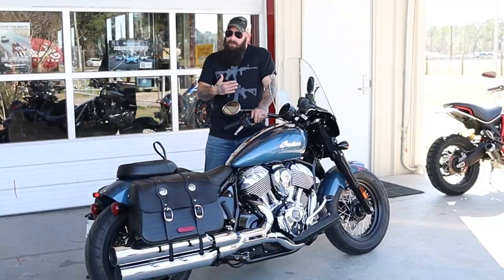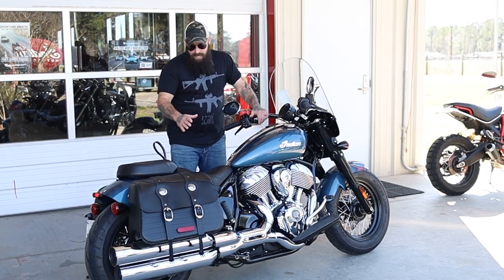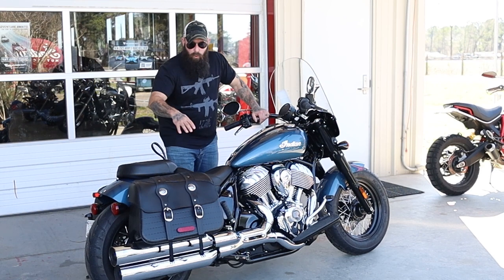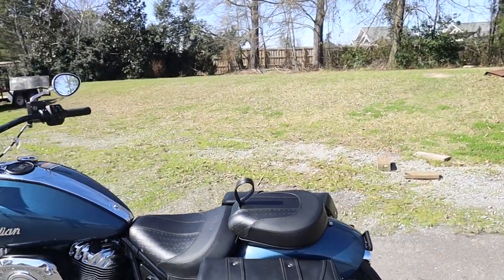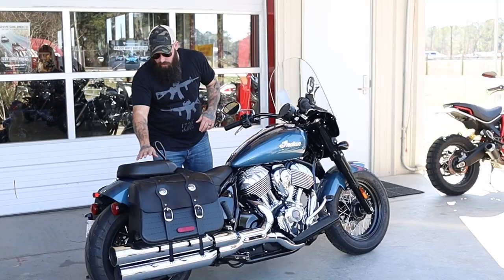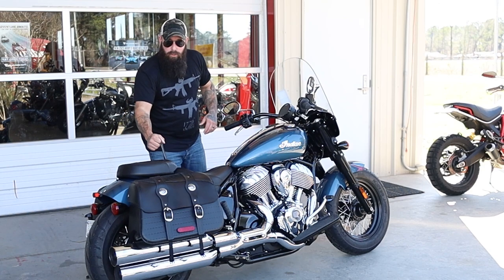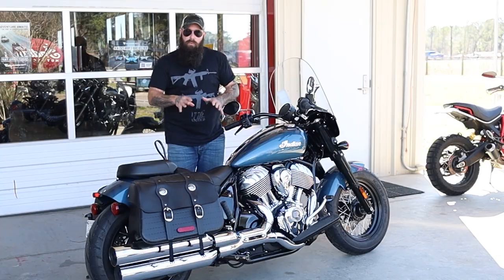The passengers, although they're not gonna be as well equipped, they still have a pretty nice setup. Now, it's got a little bit of a rise, of course, for the passenger, and the seat looks premium, but we'll have to get on and see how it does, even on this short ride that we're gonna do, but it looks really good. Hold strap right there, and then they got standard pegs back here in the rear.